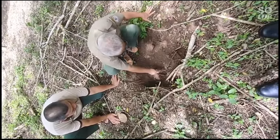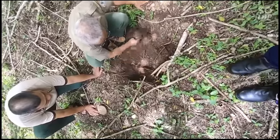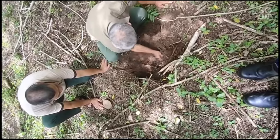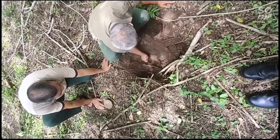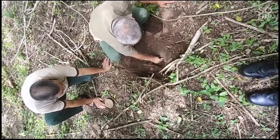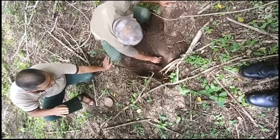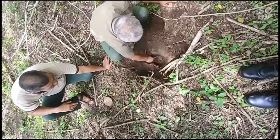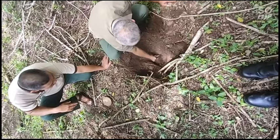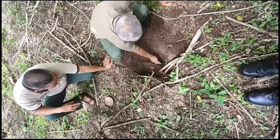So why are we digging the nest and moving the eggs to the hatchery? Well, because it's safer and there's more chance it will hatch. It's very prone to predators like lizards, snakes, and even hunters, I mean humans. Yes, a lot of people come and dig out the eggs to then consume.